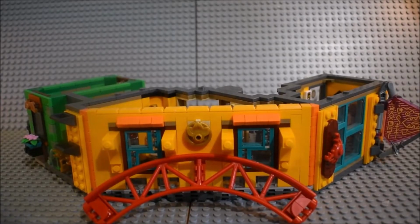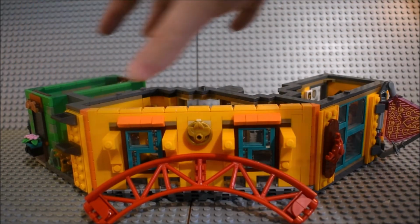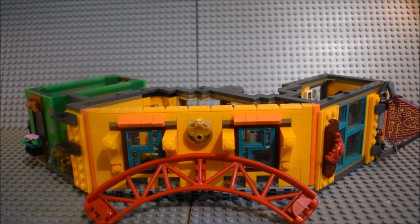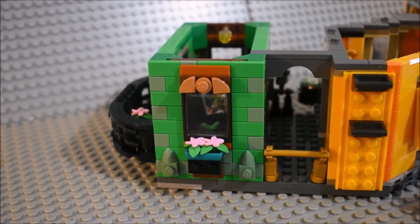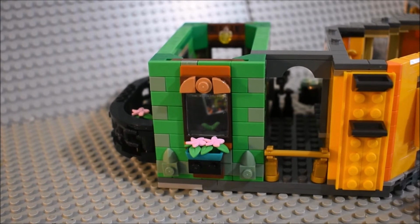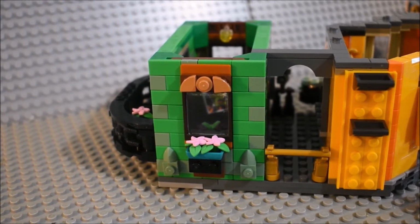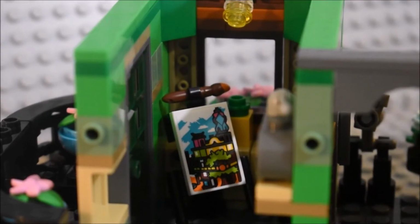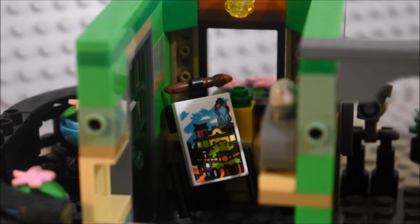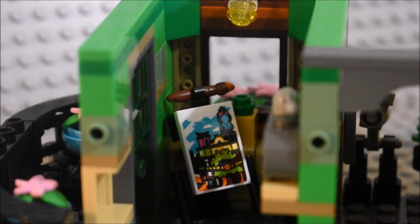Alright, so here is the third part of the Ninjago City Gardens. And there is more that goes on top of this. We will review them separately and then put them on there. This is the Ninjago fans apartment. You can take both sections off of this section and see what's inside. So let's do that. As you can see, whoever lives in this apartment is painting the Ninjago City Gardens.